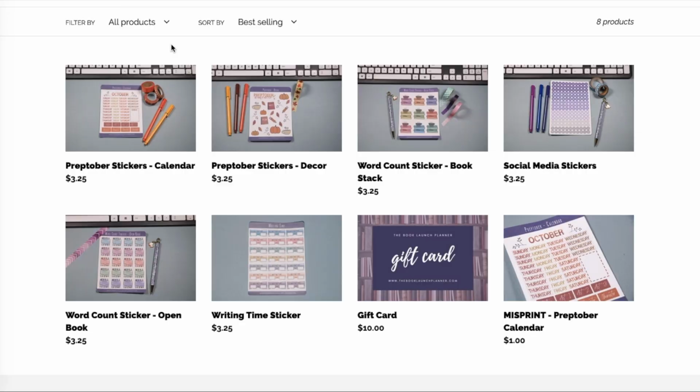When I first decided that I wanted to have stickers to go along with my bullet journal, I started looking at Etsy, and then I realized that my good friend Mandy designs stickers, and I would love to support her business by buying them from her. So I purchased this Preptober sticker set with the dates, and also this Preptober sticker set with the decor. Individually, these are $3.25 each, plus shipping, so just keep in mind that the more you get all in one, the more you'll save on shipping.